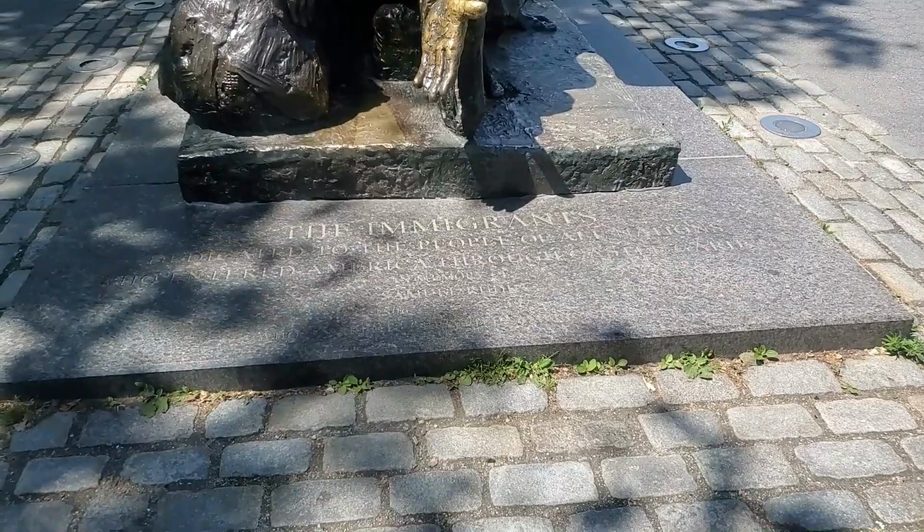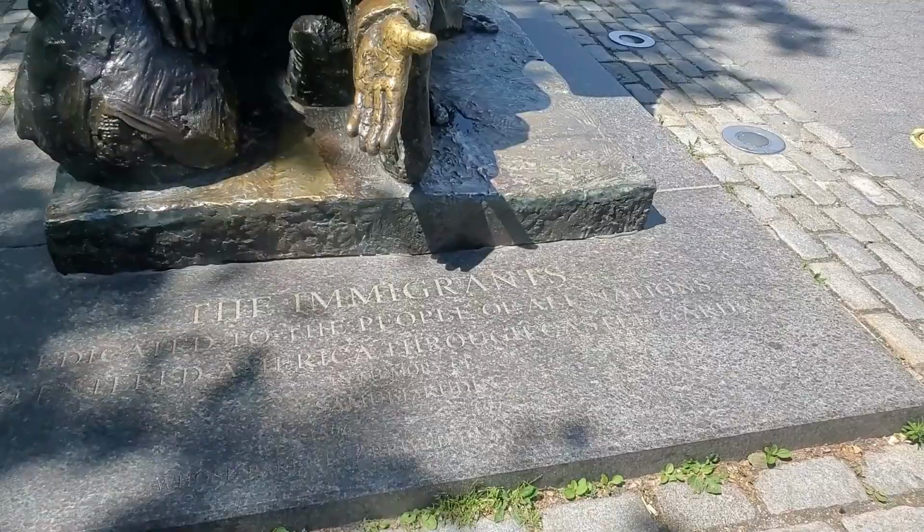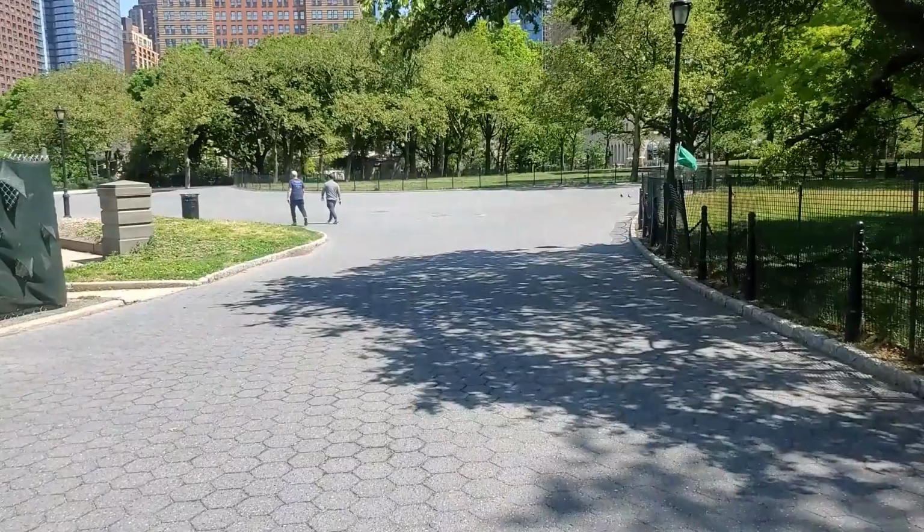The immigrants dedicated to the people of all nations who entered America through Castle Garden, which was another name for Castle Clinton at the time. Castle Clinton referred to a former governor of New York, DeWitt Clinton, but both names were used. So like I said, this is where you would come in if you are going to the Statue of Liberty or Ellis Island. This is actually the entry point.